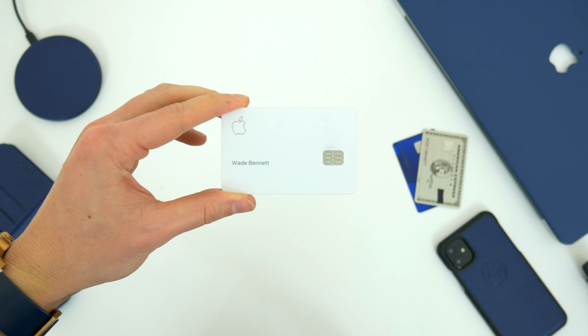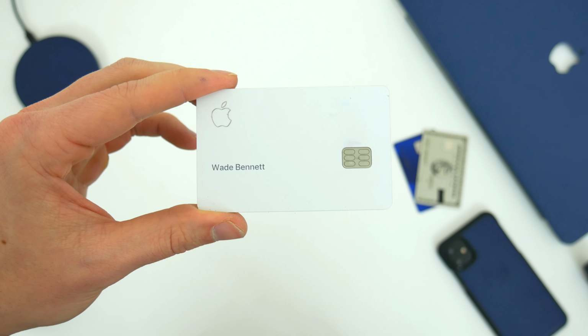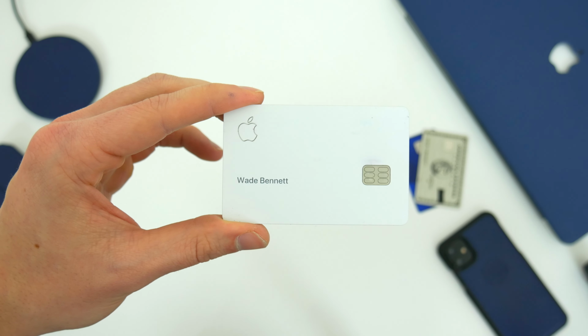The last card I carry with me every day is actually my Apple credit card, though it's the one I use the least out of the 3. It's strictly for Apple Store purchases. And fun fact, I've never actually swiped it, scanned it, or even pulled it out really.